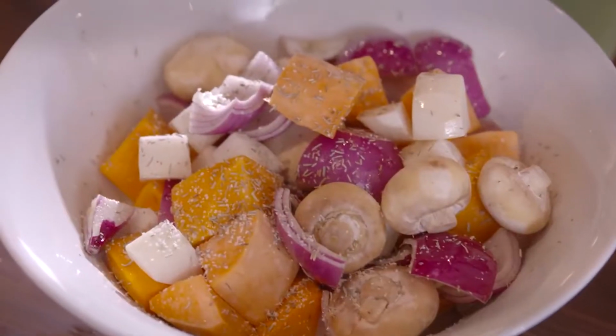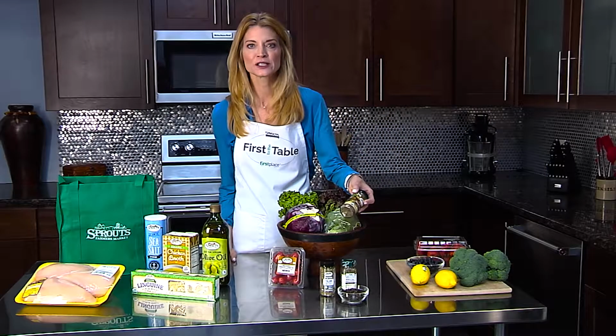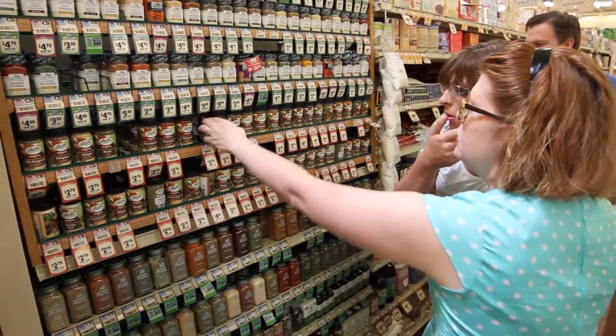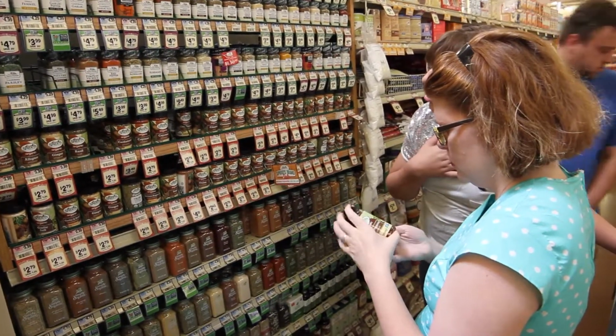Whole spices are available that you can grind yourself, or you can use jarred spices that are already ground or flaked. Check the label for expiration date. Spices are fresh for up to 6 months. They can become moldy or dry.